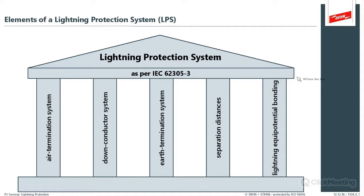First of all, as I mentioned, the air termination system, the pillar on the left, that's the actual lightning rod or finial air termination rod or mast that intercepts the lightning. And this actually then conducts the lightning current safely down to earth via the down conductor system, which is the second pillar, and then disperses the lightning current through the earth via the earth termination system.